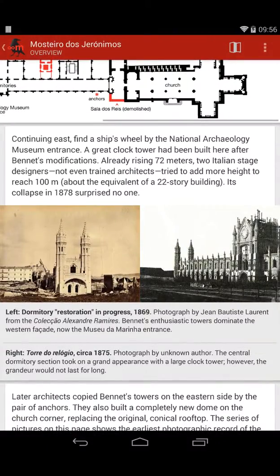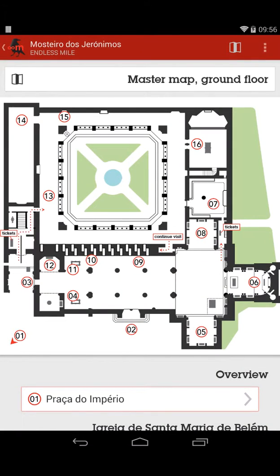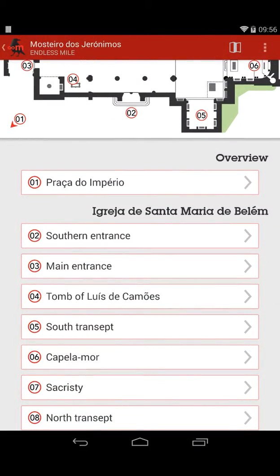To get to the next point in the walk, either tap Continue below, we also provide written directions, or see the master map. Available in the action bar, the map is easy to read and all the points of interest are clearly marked as well as linked below. For now, let's check out the southern entrance.